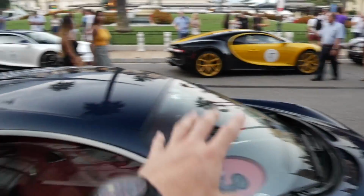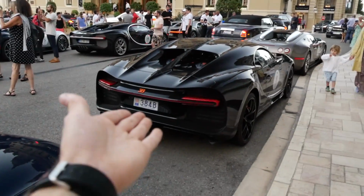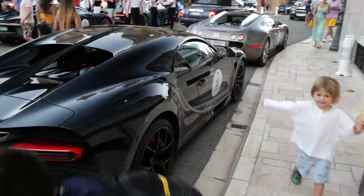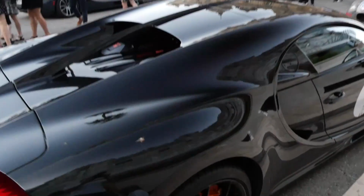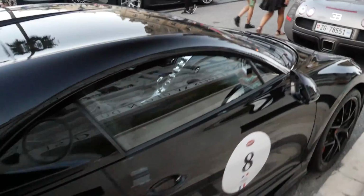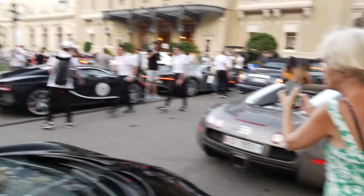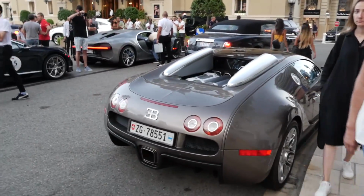So these two from America, we've got some from Germany, and actually a couple from the UK, and even some from Monaco. What's this? This one, another Chiron Sport, one of the latest to arrive here in Monaco, all black with the orange bits. Really menacing spec. Love it. Anyway, some more over there. Another Veyron. Just keeps on going.